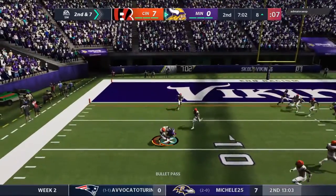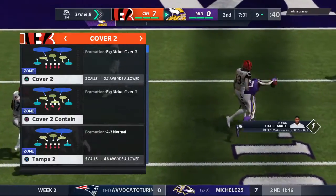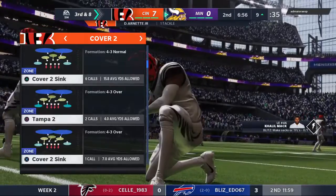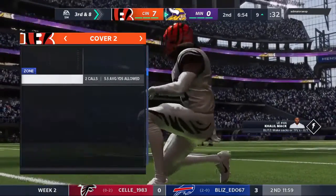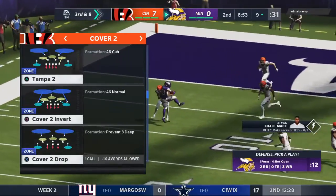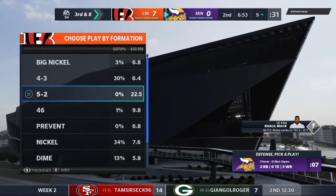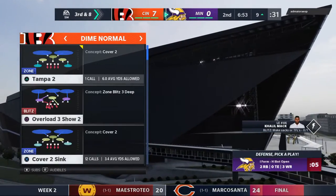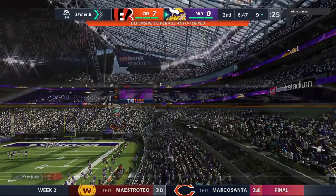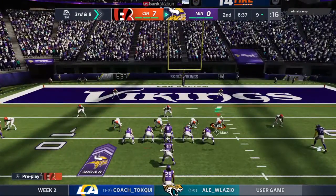From the gun, here's Cousins. That'll be complete to Cook. And they'll be driven back here, losing yardage to the 9. It'll be a loss of a couple on the play, so now 3rd down coming up. Eighth play of the drive forthcoming, and they need 8 yards on 3rd down.